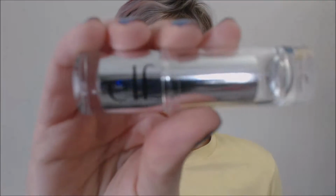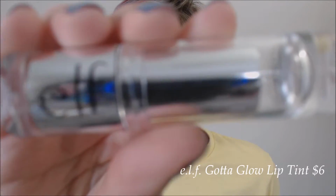I have as much of this on my face as I can at the moment. So let's start with that stuff. Specifically, let's talk about what's on my lips right now. I am talking about this e.l.f. lipstick. It's in Perfect Pink. I'm sorry, I know that didn't focus.